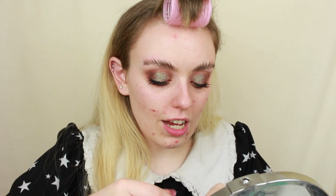This is the Collection Filter Finish Gorgeous Glow, or Gorgeous Glow Filter Finish. I don't know which one it's meant to be. This is very clearly a dupe for the Charlotte Tilbury Flawless Filter. As you can see, I've got it on the back of my hand and I just use it with my fingers.